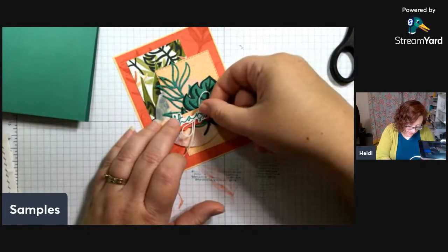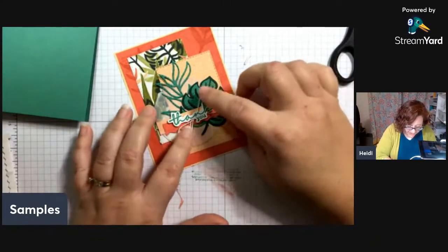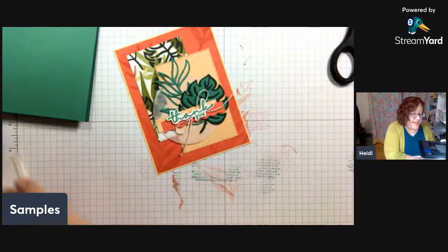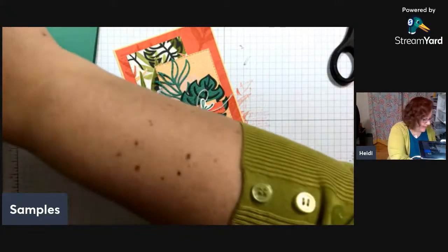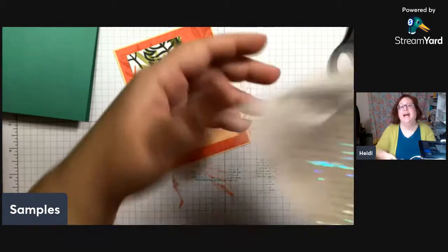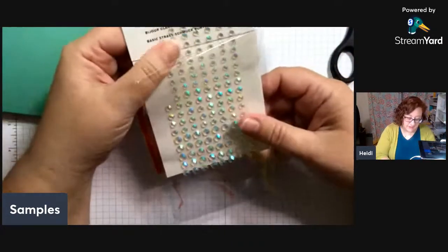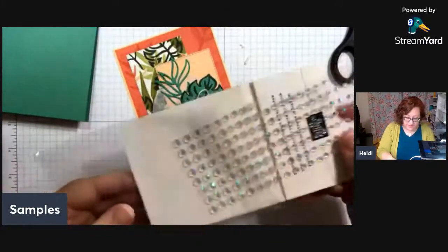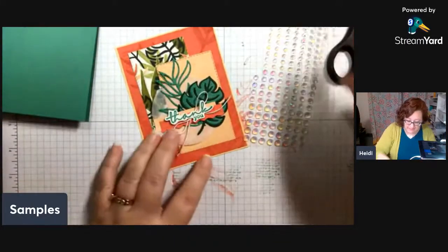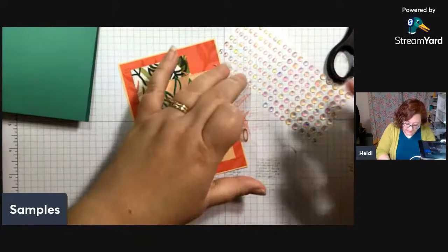So this thank you is going to come right in here and just go over the top just like that. Isn't that cute? Now to finish this all off with just a little bit of something, if I can find my bling. All right. I have these brand new iridescent rhinestone basic jewels. Aren't they pretty? They're sparkly and they kind of match whatever you put them with. They kind of pick up those colors.